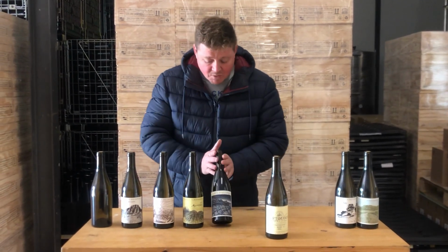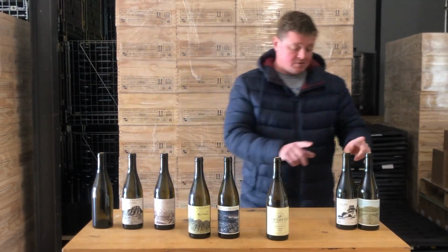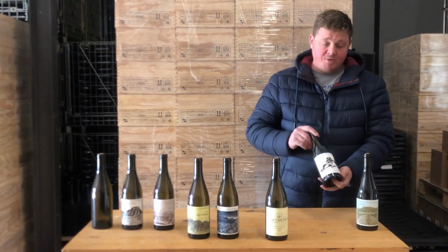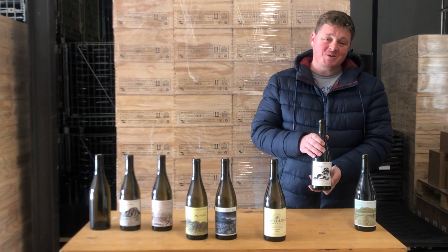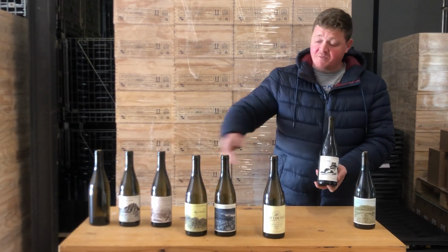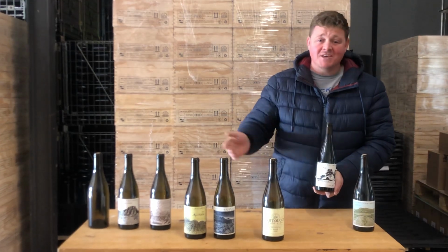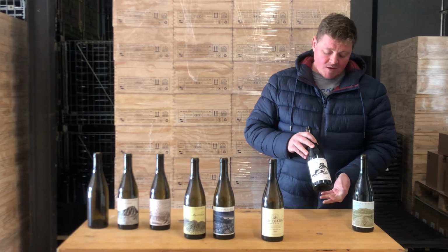We only have 2 single vintage Chenin this year, because these two didn't make it. This one, Broom Ridge, our own farm, oddly enough, didn't make the cut in 2020. So these are just props, by the way. These are all Cartology bottles that we put last year's labels onto, just to give you something to look at to help you understand what's going on.